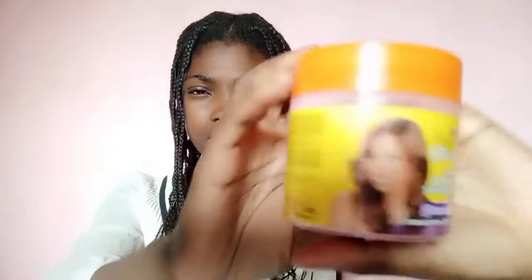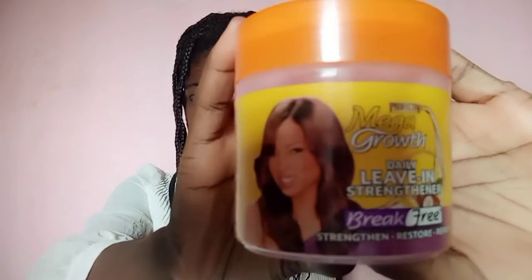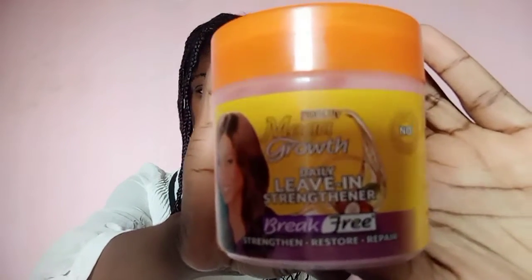So the first question here says, is the Profectiv Mega Growth Moisturizer washed out? No guys, Profectiv Mega Growth Moisturizer is not washed out. And in case you are new here and you are wondering what that product is, this is the product I used as my moisturizer, and this is how it looks like. So this is the Profectiv Mega Growth Daily Leave-In Strengthener. It's meant to be used as a leave-in, not a conditioner.